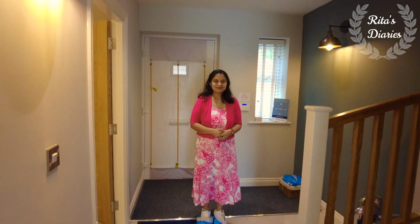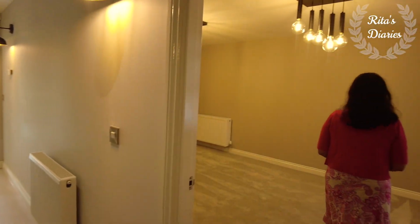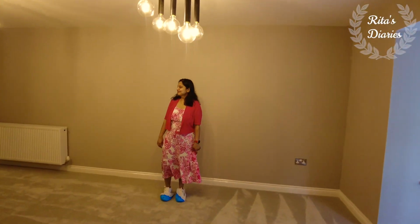Now as you enter the house, you'll find a spacious and lengthy hall in front of you with various partitions made towards your living, kitchen, dining and also the first floor. So let's explore the living room, which is coming towards the front end.